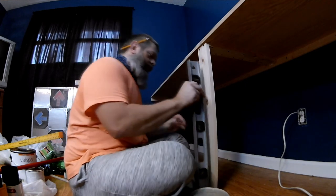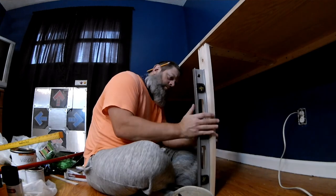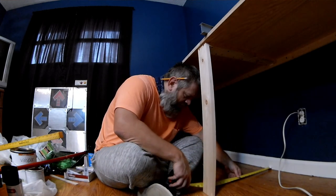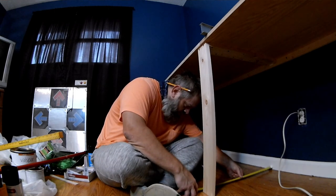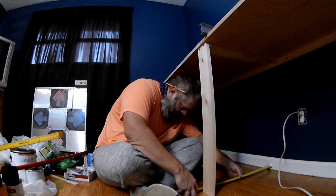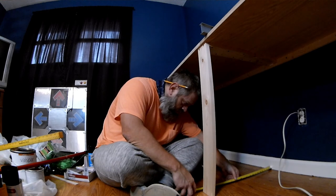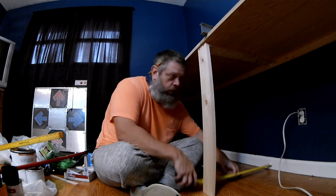Glove. Pretty good, guys. $22 and I can see $22.25. Measure again. $22.25.